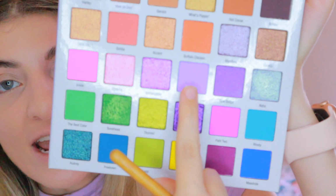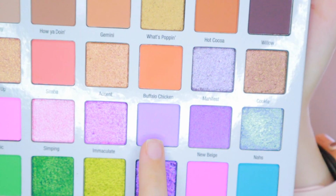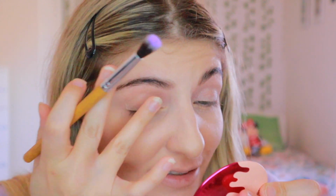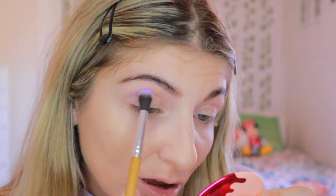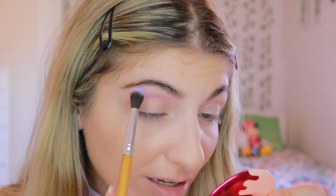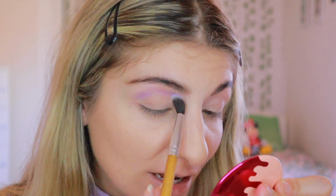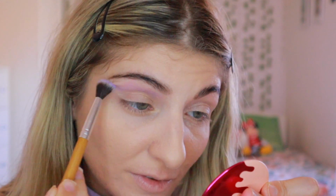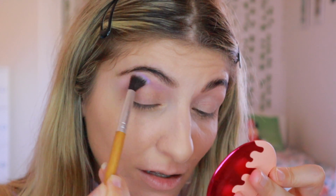So let's just take this one. This one is called MJ, which is that one right there. We're just going to blend that into our crease. So something like that. It's a very pretty lilac shade, honestly.